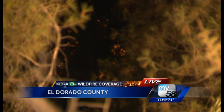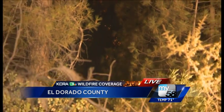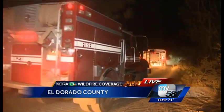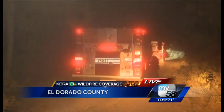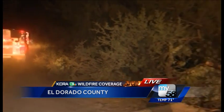2,600 homes and buildings remain evacuated here in El Dorado County tonight, many of them in the Volcanoville area. I want to show what's happening right now behind me. All these firefighters are starting to move in. You imagine that this is the night shift. And tonight, El Dorado County Sheriff's deputies went door to door telling anybody who remains in this area that they need to get out. There is a mandatory evacuation. And so they said, you need to go, and you need to go now. Reporting live in El Dorado County, I'm Tom Miller, KCRA 3 News.